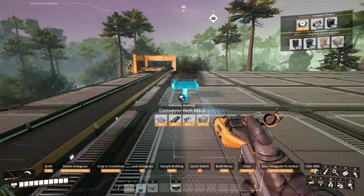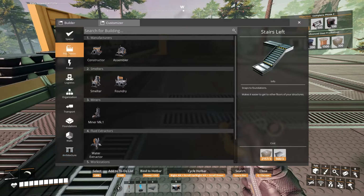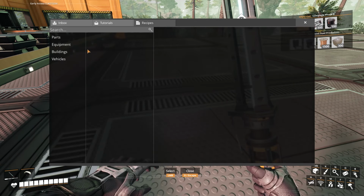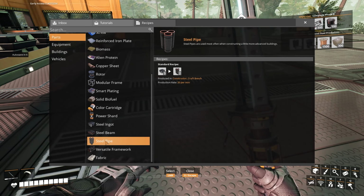Try again. All right, good. All right. So what are we doing with steel? We need a couple things. Customizer, builder, press O, parts. First things first, we need steel pipes. We need a lot of steel pipes.